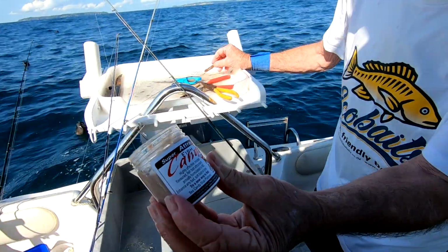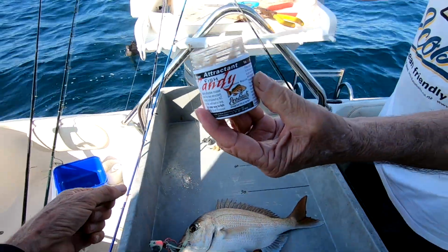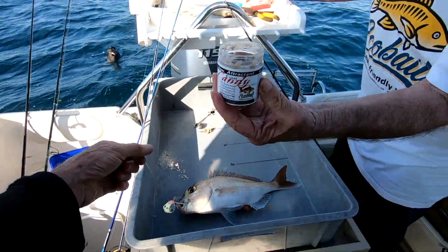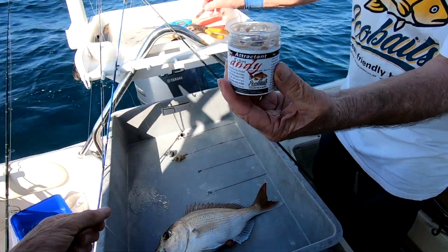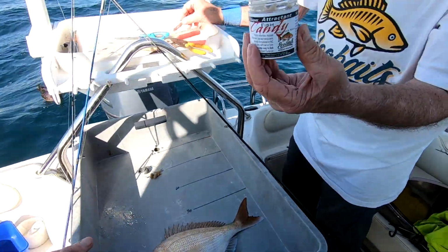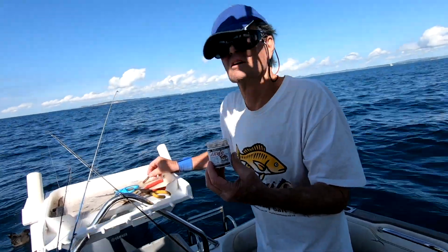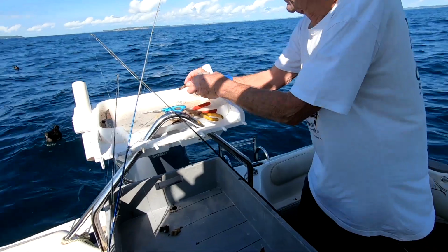I just put that in there. That's what I use, is Fish Candy by Ecobaits, and it's squid based. So there's a lot of squid in there. And so far that's all I've used today. I can probably, this whole pot will last me the day, maybe two days. Yeah, that's cool, eh? Excellent.